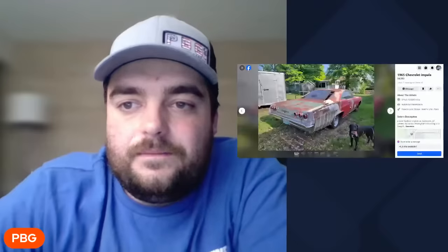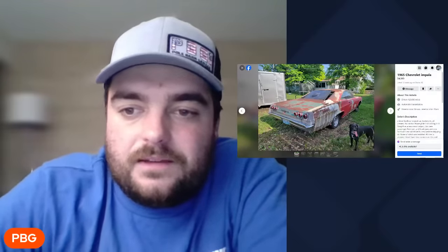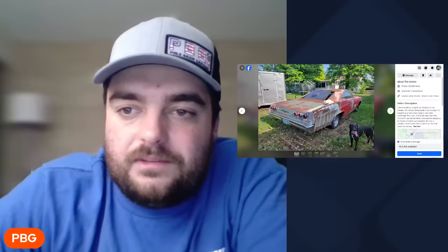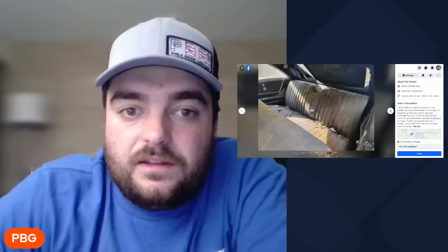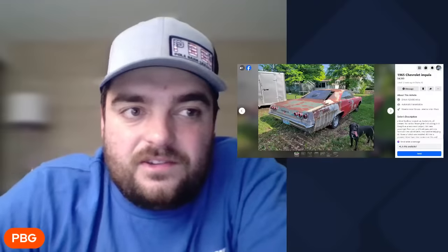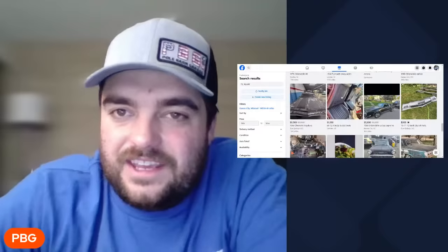65 Impala. There we go, 4,500. It has some kind of window sitting in the back. Two-door hardtop, no motor. Doesn't mention a title. It has new glass for it. That's something. None of which is installed. Of course it isn't. 4,500, 65 Impala two-door. He's not too far out of the ballpark. He's on the edge. He's not home run.